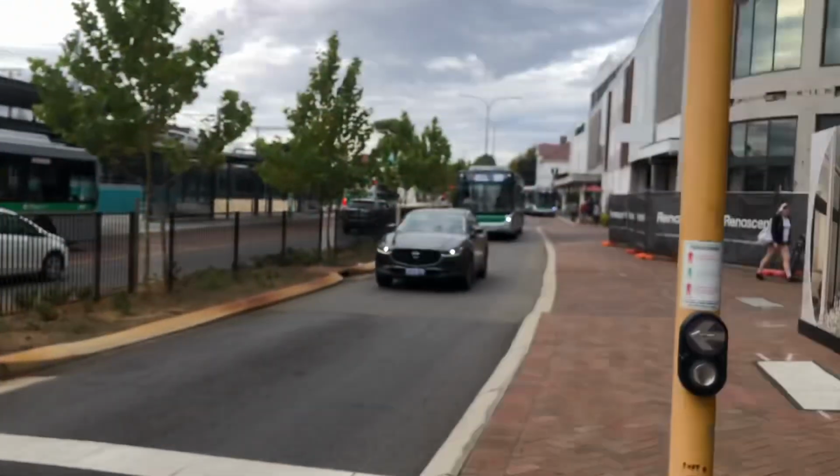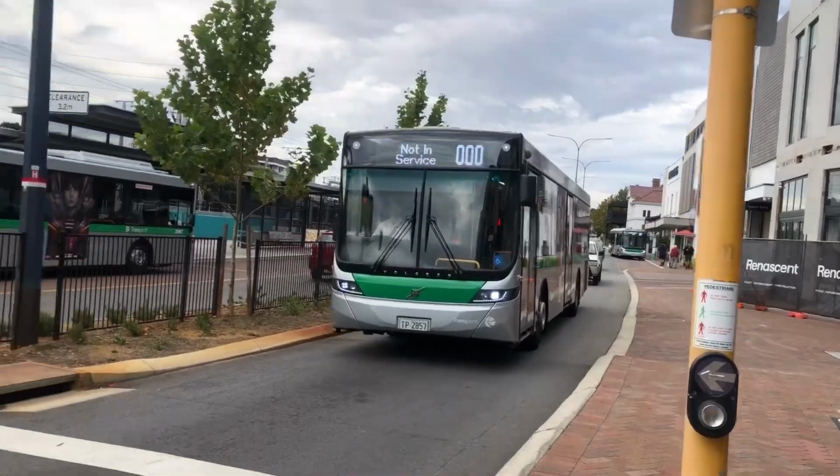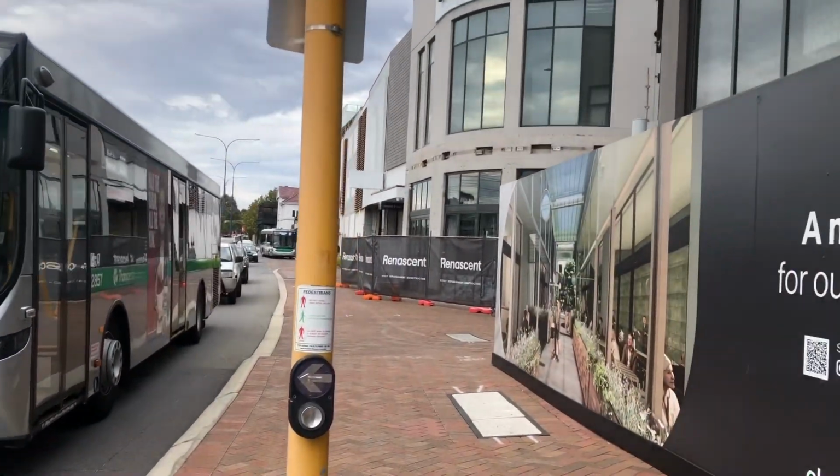What is this bus? 2857? Just terminate it.